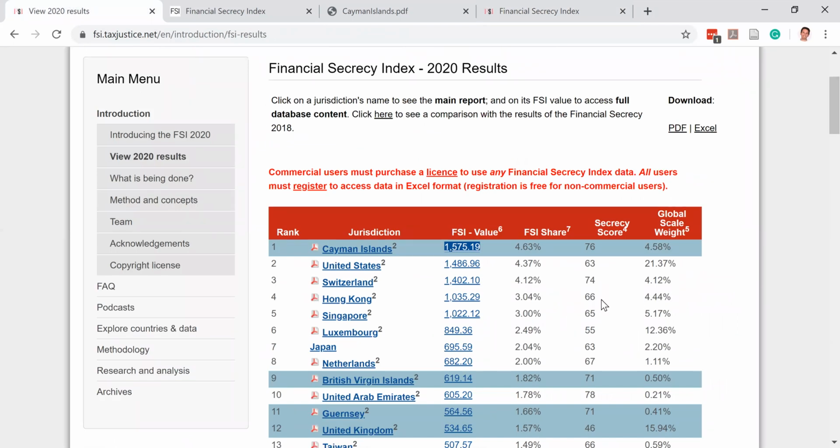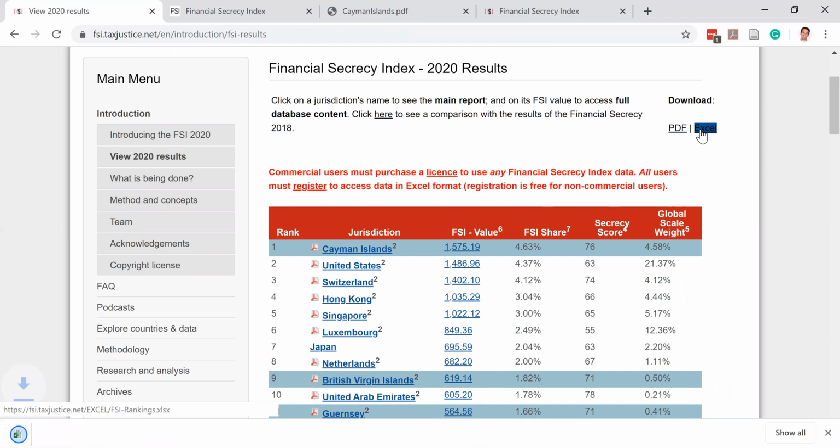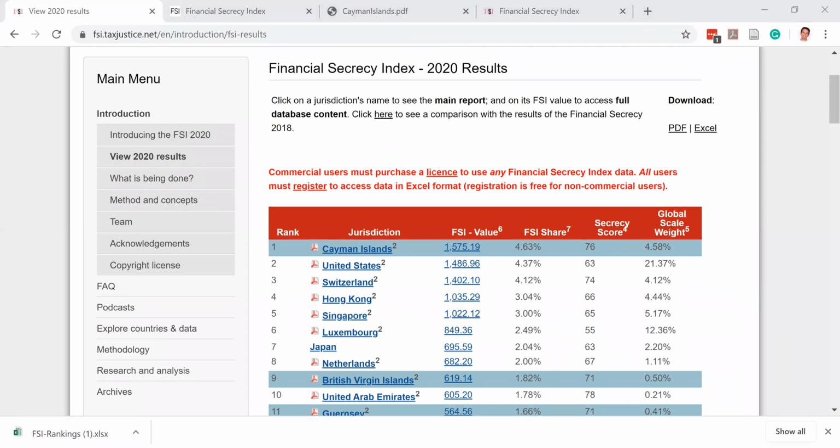If you want to access all this data in an Excel document to play with the data, you have to register first. Non-commercial users can access this data for free. So just by clicking on Excel, after registering, which I've already done, you will be able to download the data, and this is what it looks like. You can see the results, and you can sort the information either by country name, by secrecy score value, by FSI share value, by global scale weight. You can also look at all the indicators, all the values for the indicators of each country. And you could even create your own index with this data. There's plenty more data to play with.